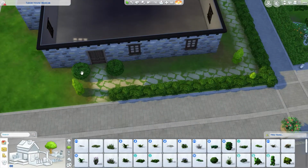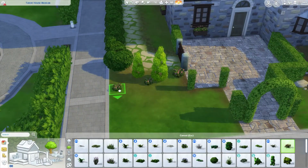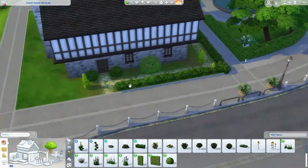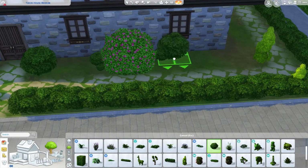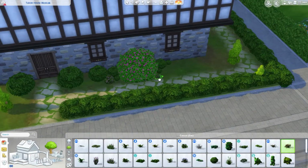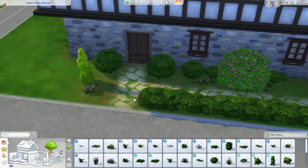It's always a good idea to continue using plants you've already used in other parts of the lot. Having the same objects sprinkled throughout makes the build look more put together and cohesive. I'm very glad I did the side garden because I think it makes the house look less boxy. How you design the garden or landscaping will definitely affect the overall look of the build. I think that's a good thing to remember when planning out a build in general.